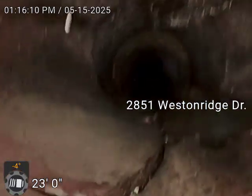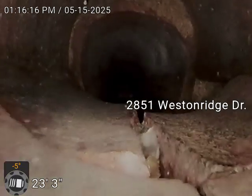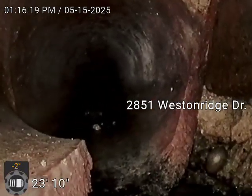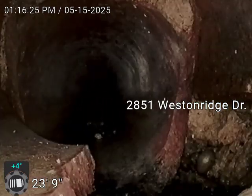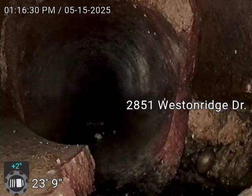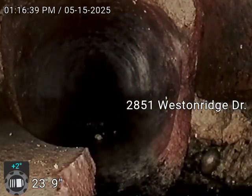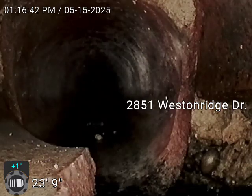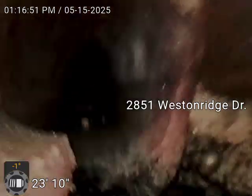Okay, looks like we have a crack right along the bottom here and a broken line. So I'm going to have to mark this. I'm actually going to see if I can jump through there and inspect the rest of the line first, and then when I come back I will mark this, because I believe this will be right outside the foundation. You can see how the water will be dropping down into the ground and can undermine, cause sinkholes and undermine the surrounding area. So I'm going to try to shoot through here, and we'll inspect the rest of the line, but this is definitely going to have to be repaired.